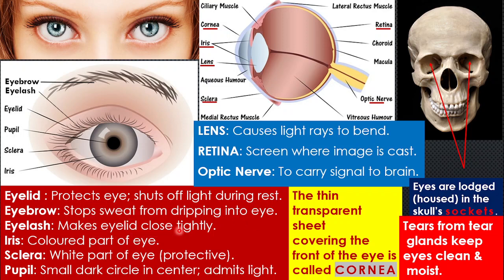Eyelash makes eyelid close tightly. Without eyelashes, the eyelid will not be able to close it tightly. Iris is a colored part of eye, the colored part on which we say a person has blue eyes, green eyes, brown eyes, black eyes. Sclera is a white part of the eye, protective in nature. And pupil is a small dark circle in the center. It admits light, or it permits light rays to pass into the eyeball.